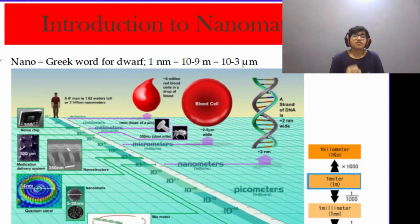So the unit 1 nanometer is equal to 10 raised to minus 9 of a meter or 10 raised to minus 3 of a micrometer. To understand how small a nanometer is, consider a human being which is 6 foot tall. A 6 foot tall human being is 1.62 meters in height, which converts to 2 billion nanometers. That small is how a nanometer is.